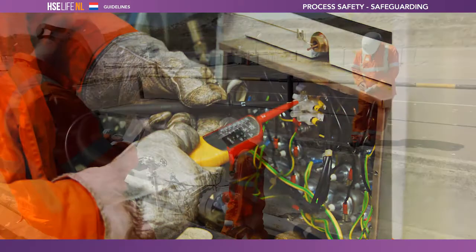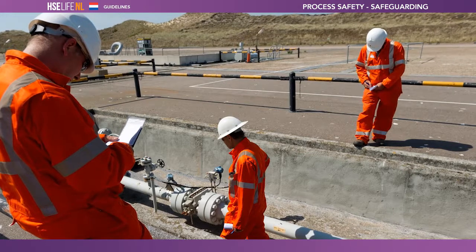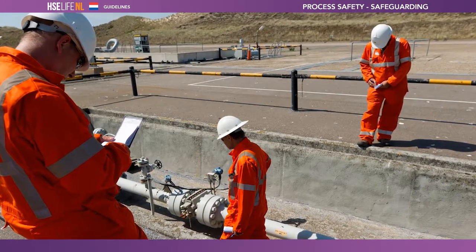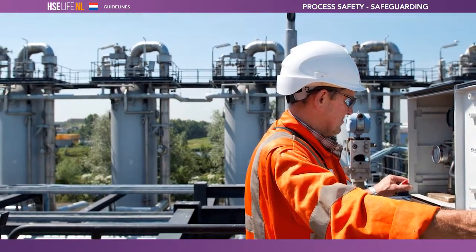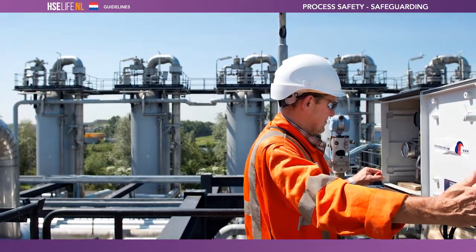Before you start working, the issuer and the holder of the permit to work must guarantee that the control measures described in the permit to work have actually been taken. They do so at the workplace. In addition, they must guarantee that the control measures for safe execution of the work itself have actually been taken.